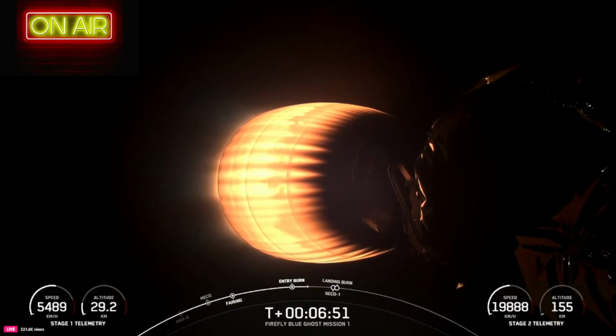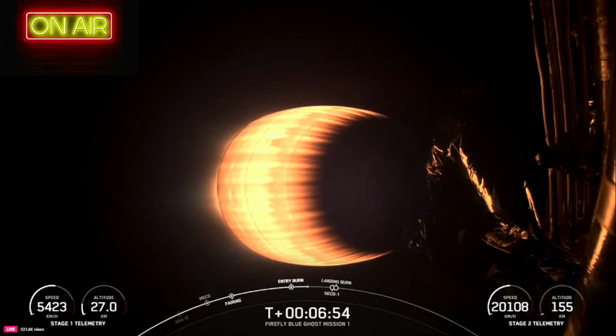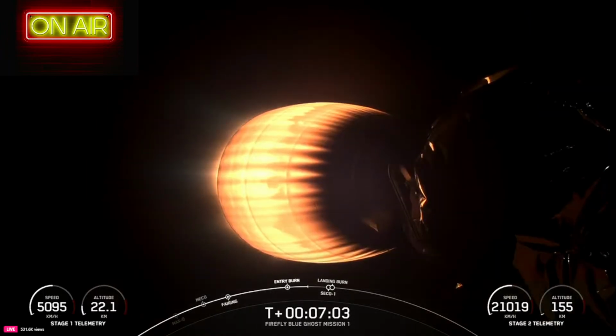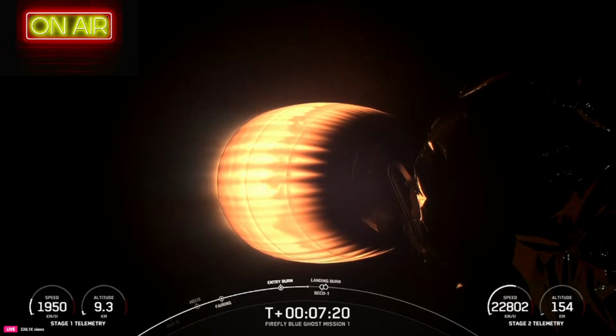Coming up next in about 1 minute will be SECO. That is second stage engine cutoff. And that'll basically be where we shut down that MVAC engine and allow the second stage to coast with the payloads. Stage 2 is in terminal guidance as the vehicle is making its way towards its targeted drop-off orbit for each of the lunar landers. And just shortly after we have SECO, we'll also have the landing burn start up on the booster. So we will have a couple events happening back to back.